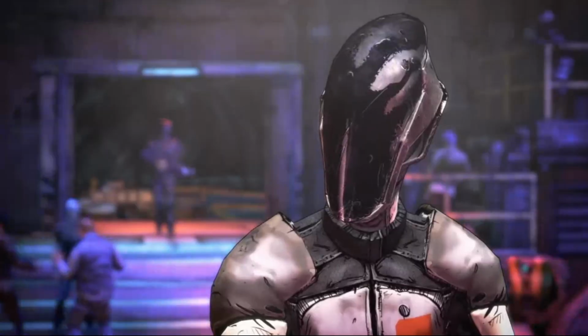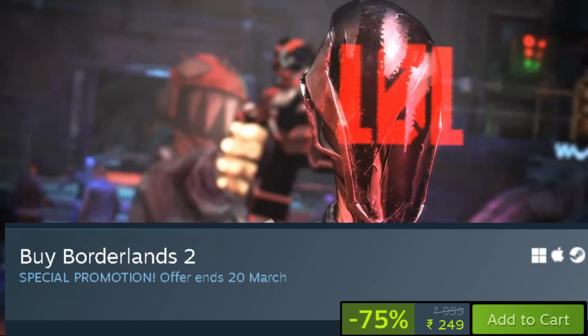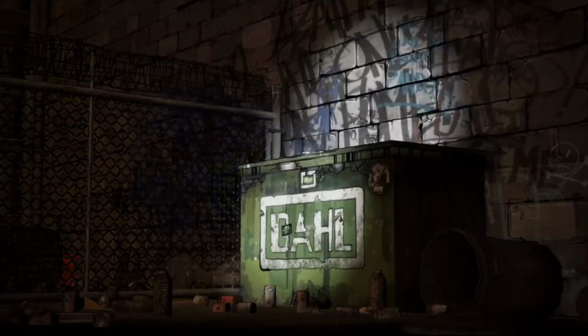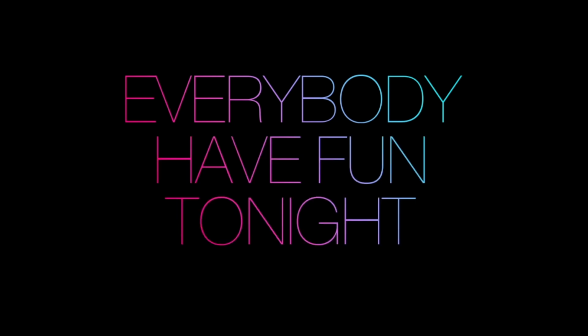The next game is Borderlands 2. Borderlands 2 is 75% off, $249, almost like $2 and a few cents. So it's a looter action multiplayer co-op game as well. So you can check it out if you want to play. This one is famous from all the Borderlands series. So 75% off, $249, almost like a great deal.